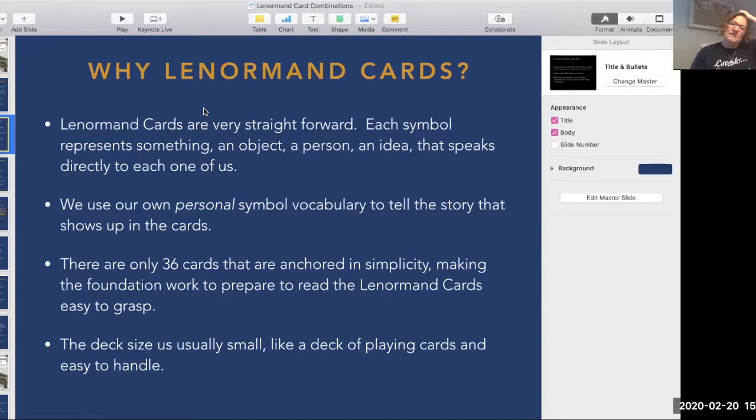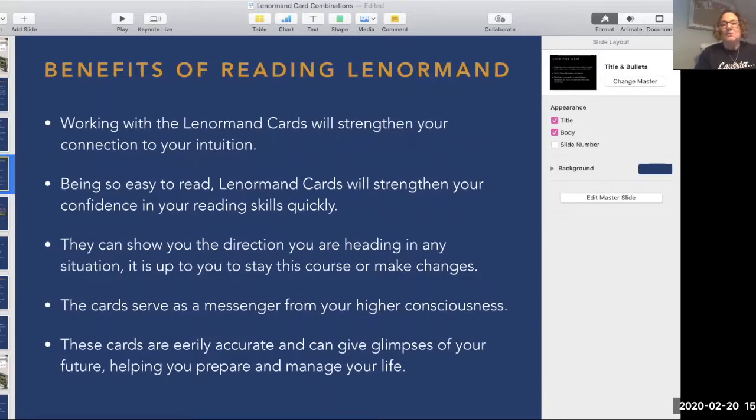There are only 36 cards that are anchored in simplicity, making the foundation work to prepare to read the Lenormand cards easy to grasp. The deck is very small and easy to hold in your hand, like a deck of cards, which we like.